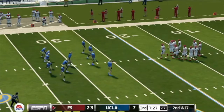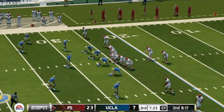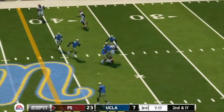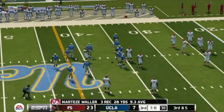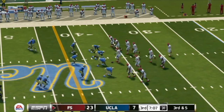Second down and 17 to go. Ball on their own 25. Caught, open field. He's taken down at about the 37-yard line. What impresses me so much is the guy's vision. He read the coverage perfectly to find his man for good yardage.